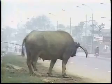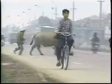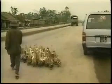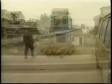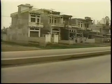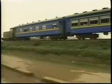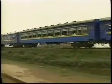But a narrow bridge is not the only obstacle that can stop traffic on the Haiphong-Hanoi highway. A water buffalo can do it. Even a flock of ducks. In time, without some enforced zoning, the road will become one long strip development, and traffic will move slower still. The train, which for some distance parallels the road, is single track and, as yet, no viable alternative.